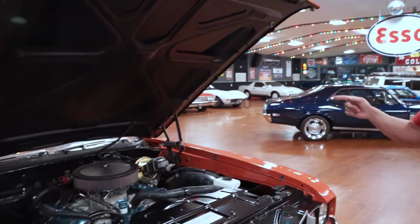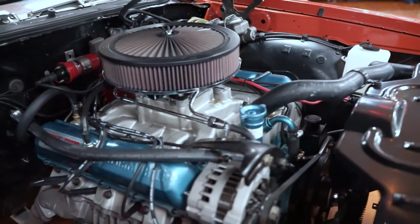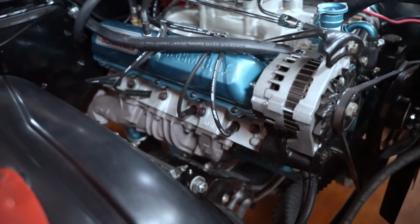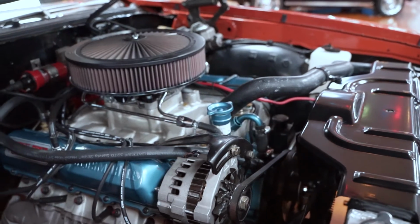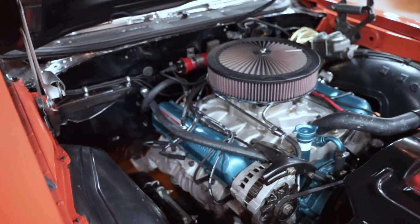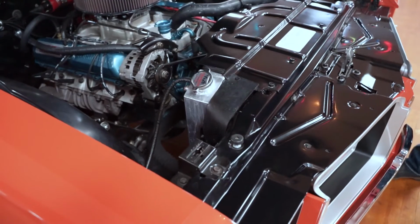1972 Oldsmobile 442. Power brakes, power steering. It is a period correct 455 motor that, by the way, has just been rebuilt. I do have the documentation. It's so new that the break-in oil is still in it. It has about 10 miles on it. There is a cowl tag present that we will have a photo of on our website, so you guys can break that down if you choose to.